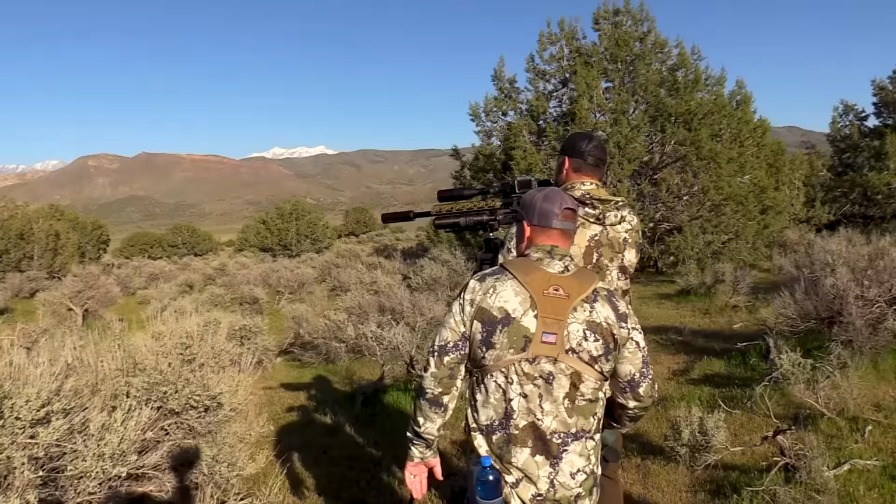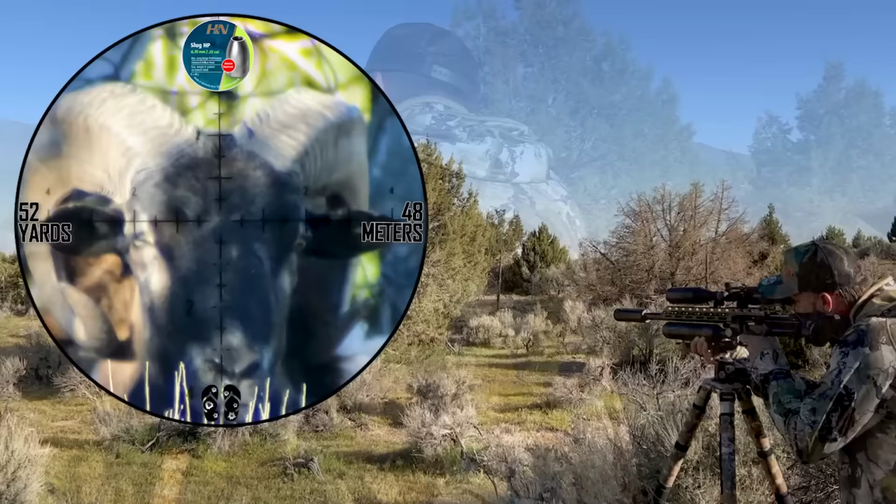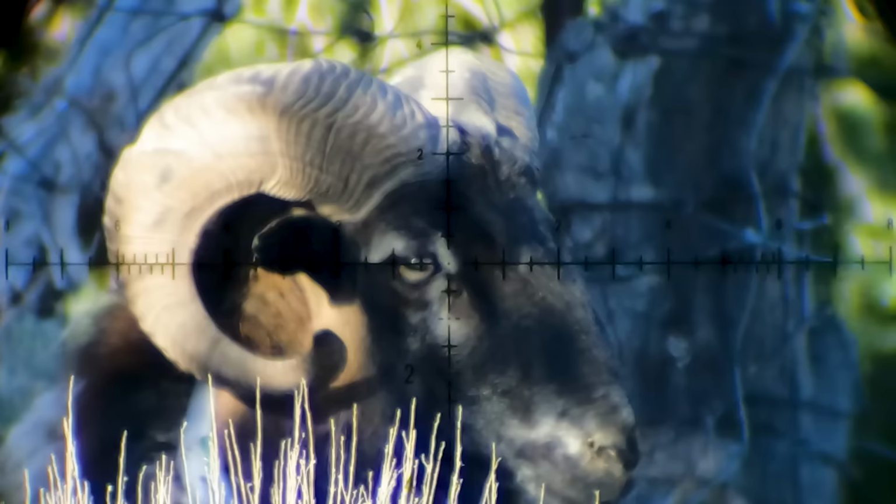With a little bit of luck, we managed to track down the second ram as well. This one took a while to give me an opening for a clean shot. In the end, my patience paid off, and another clean, ethical shot to the head on this ram.